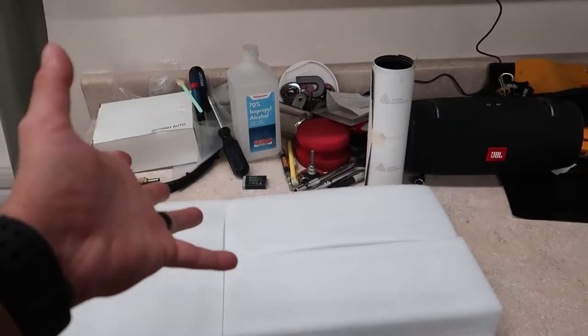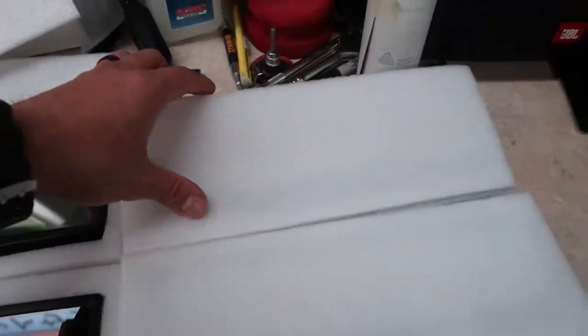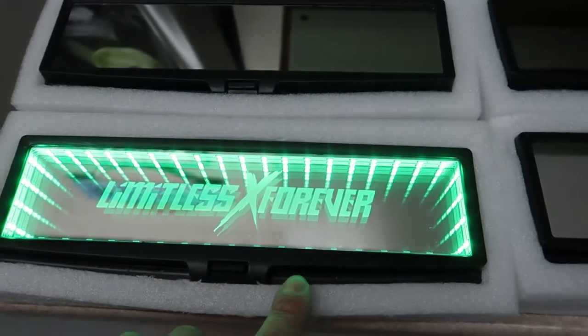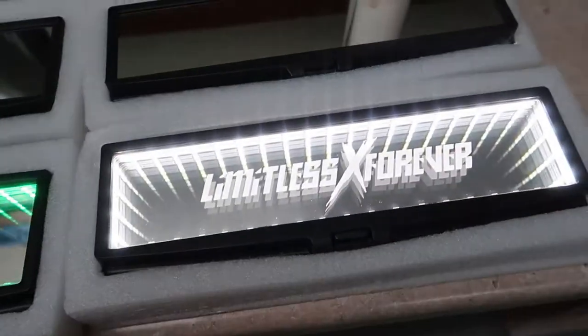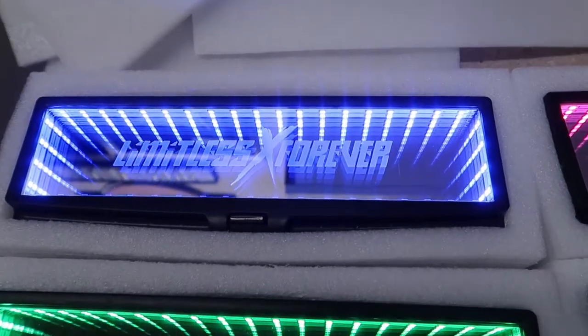As you guys know, we work in this shop all the time. We have 1, 2, 3, but 4 lights. And they're so simple. They require 3 AAA batteries. They have a button down here. We're gonna have the green option, the white option, the pink option, and the blue option. The reason I chose 4 different colors is because I know you guys and your different styles, and I didn't want to limit you guys to 1 color.